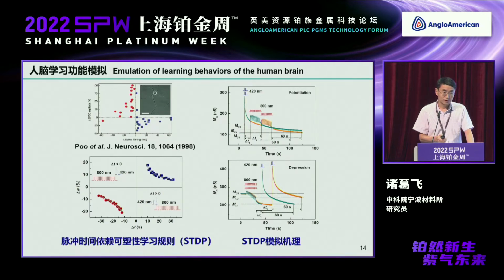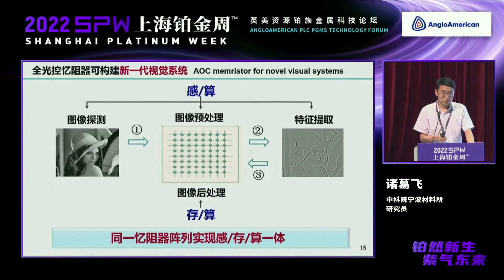As for the AOC Memristor for novel visual systems, the most intuitive, most straightforward application is for us to apply it to the novel visual system. If we use the AOC Memristor to build a system, what advantages do we get? Firstly, we achieve the integration of sensing, memory, and computation. It's responsive to external light, so it's able to sense external light. In terms of memory, data can be saved. In other words, the change of state can be memorized.